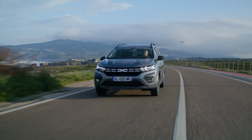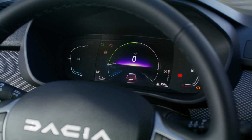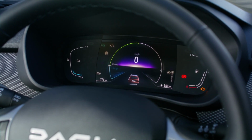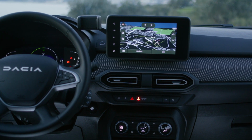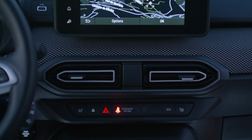The fit and finish in here is more or less identical to the regular Jogger. The instrument cluster up in front of you there works really well. You've got all the key information, and I quite like how you can see when it's recharging, which we'll come back to in a moment. And then you've got an 8-inch screen here. Apple CarPlay connects up. I haven't actually connected up today, but I know in the previous Jogger it all works very well. This one, because it's the Extreme, comes with heated seats, and it's just a nice place to be.